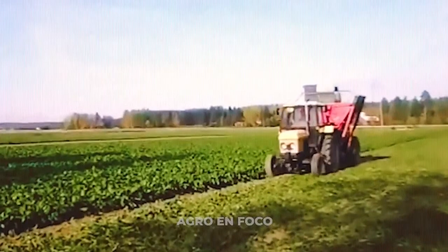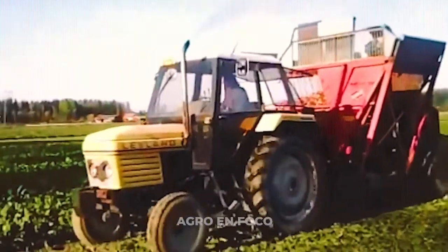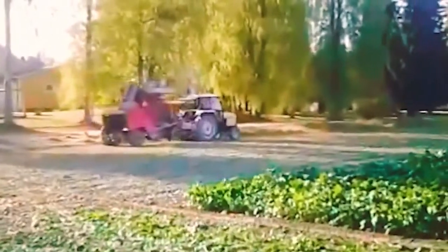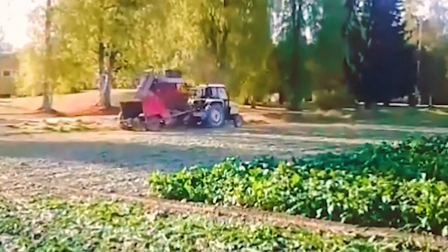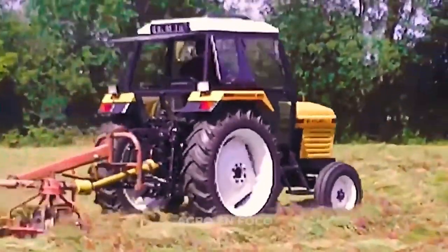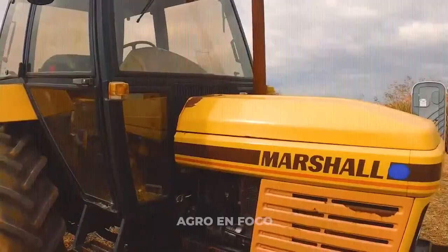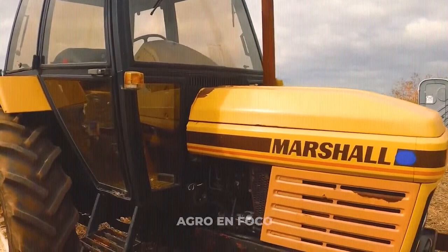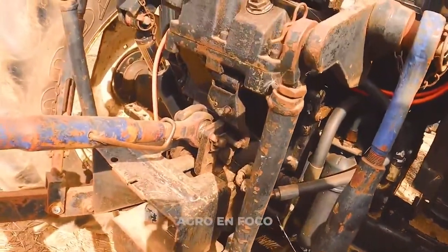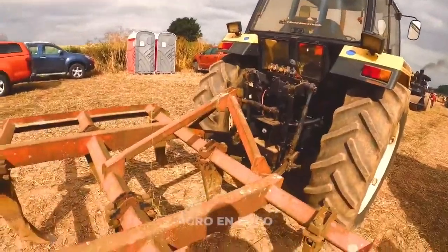The Marshall 802 was essentially the old Leyland models with the new Harvest Gold color scheme. The 802 was introduced in 1980, and production ceased in 1985 when Marshall Tractors went bankrupt. It featured a Leyland engine with 82 HP, 61 kilowatts. Launched in the early 1980s, the iconic Marshall 802 tractor is a clear fan favorite. Among Marshall tractors, few are as iconic, practical, and stylish as the Mint Marshall 802.